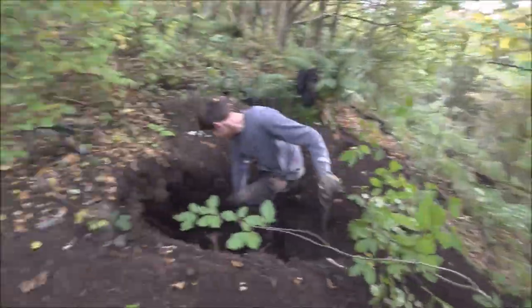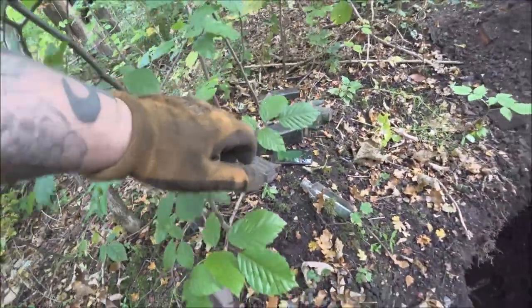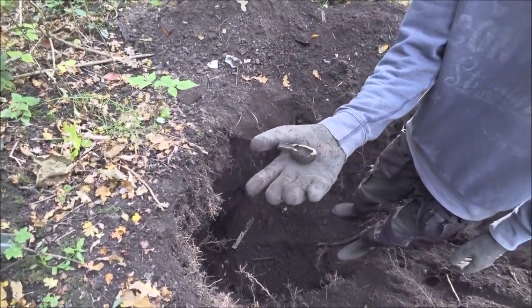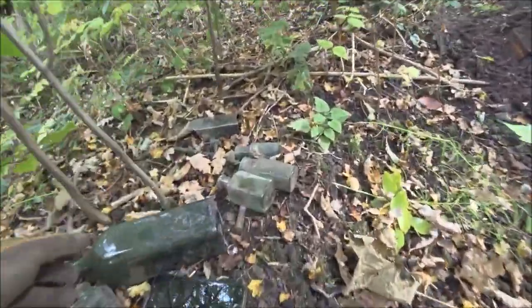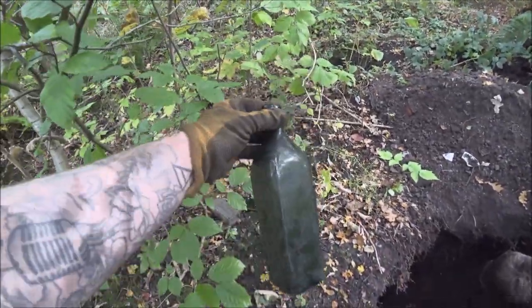Oh god. So we've got like a plain poison. Smash that in half. That does look nice, that. Who's got the glue in here then? Just glue it together. A couple of plain ones over there. That's a nice one, nice colour. Nice big one.